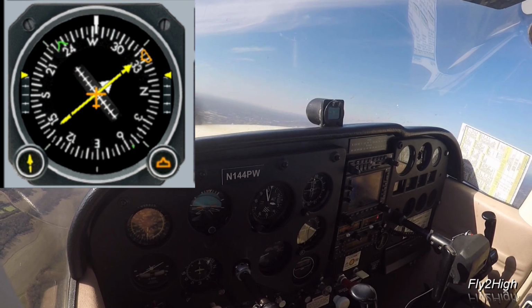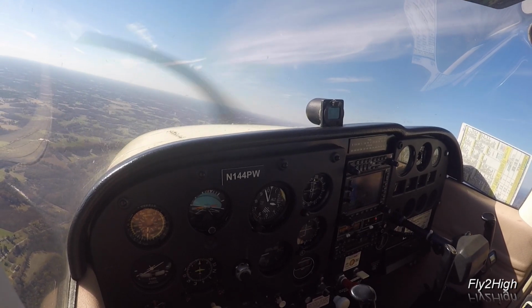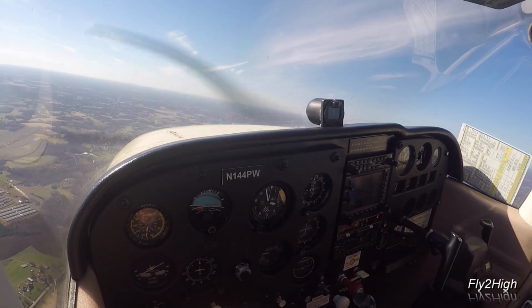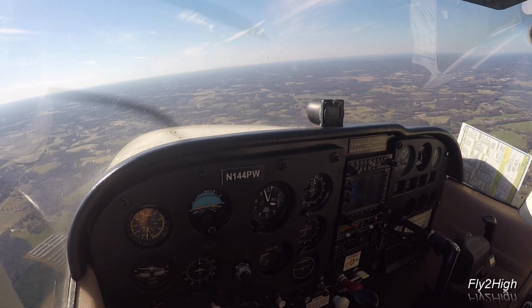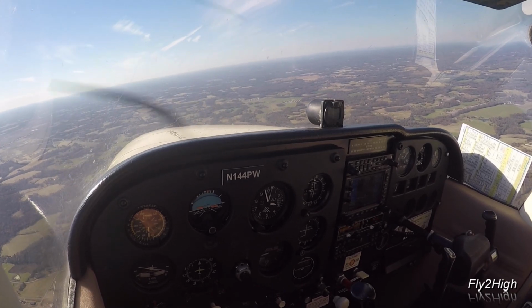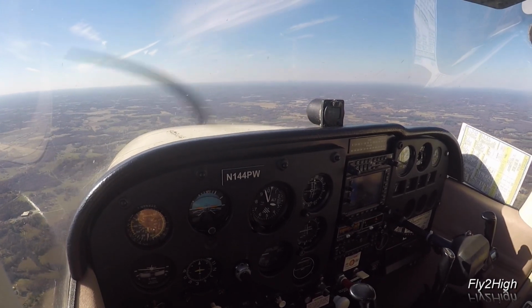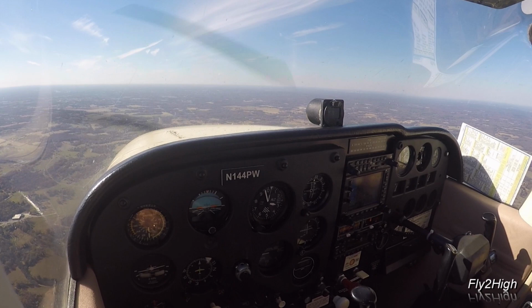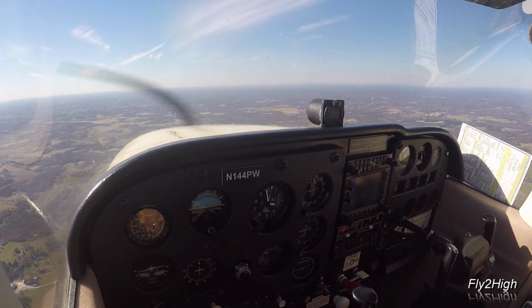Yep, there goes my glide slope. Exactly what I wanted to see, an LPV. Monroe traffic, 4 Papa Whiskey, we're about 10 out on a final for practice RNAV approach runway 23, Monroe. I am now inbound toward the airport. Next is Ellie, the final approach fix.